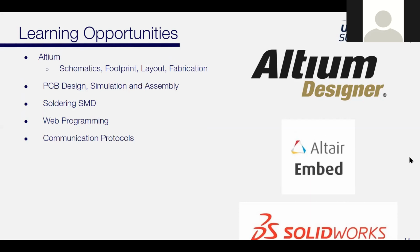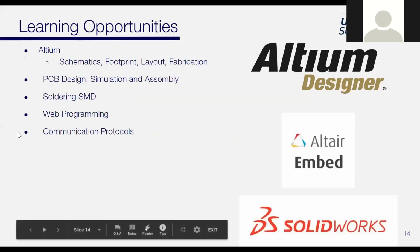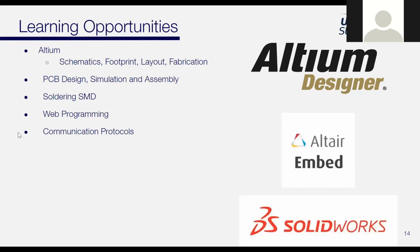On the more software side of things, we have web programming, so HTML, JavaScript, where you're taking the data that we're collecting from the vehicle, and you'll be figuring out ways to represent it properly in a graphical, user-accessible way. And our communication protocols, mostly through serial protocols, as I mentioned with the controller area network, or CAN. You'll be learning more about that and how to work on that, both on the hardware and software side. So yeah, that's it for electrical.